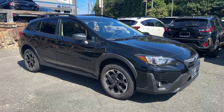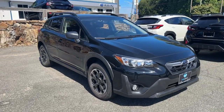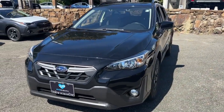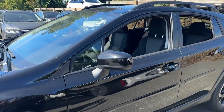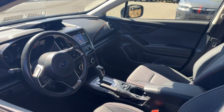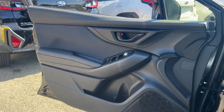Take a moment to check out the 2022 Subaru Crosstrek. With less than 15,000 miles on the odometer, this vehicle provides excellent value. This affordable, fuel-efficient Crosstrek gives you all the features you need to keep up with your busy lifestyle. All-wheel drive, flexible interior space, a smooth car-like ride, and impressive connectivity help you tackle every project with confidence.